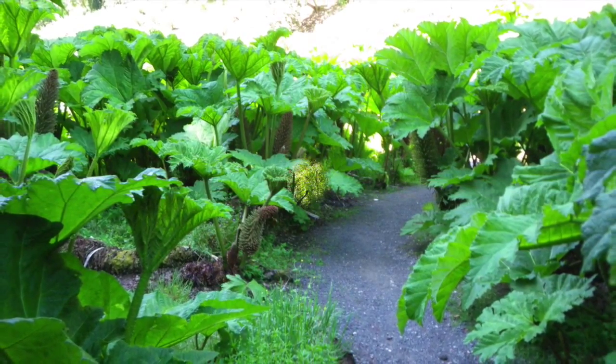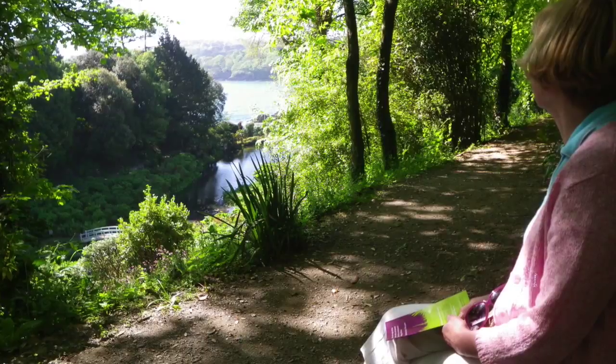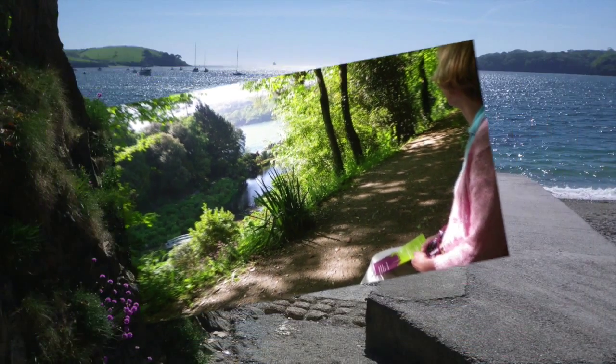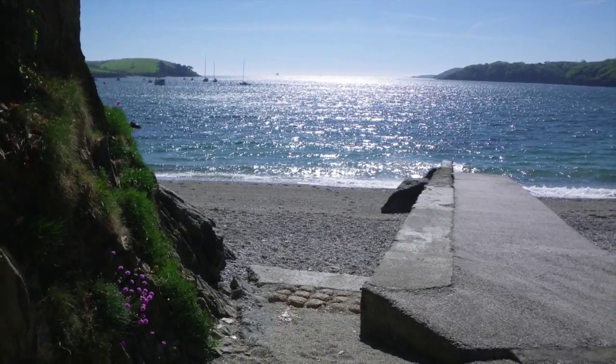Now, up on the higher levels, there are very pleasant, quiet sitting spots where you can get a good overview of the whole garden, as well as glimpse views of the ocean. At the very bottom of the garden, there's Polgwidden Beach. This is where troops boarded ships for the D-Day invasion of Normandy in 1944. It's a very sad but also beautiful place.